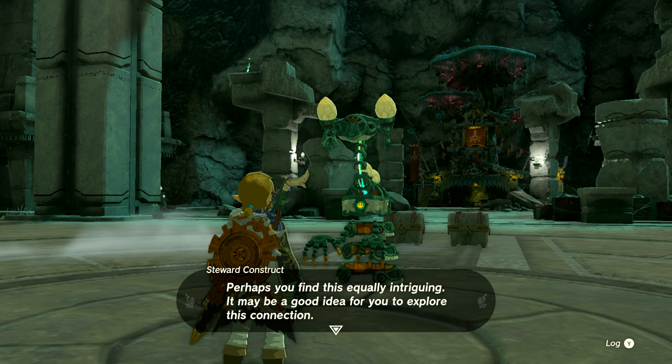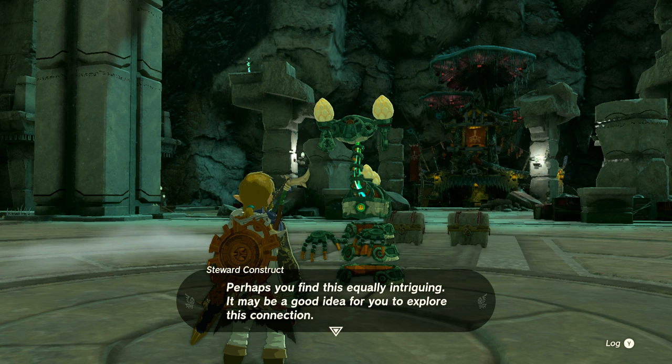That's what I've been doing. That's why I filled in the entirety of the Hyrule map, and now I'm filling in the depths so I can actually align where the light routes and the shrines would be.